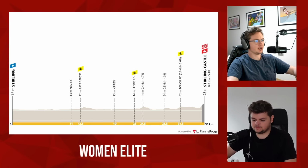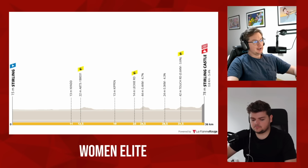They still go up Garganock and Lecky Road, where there's the second intermediate check, and then they do touch road as well. So it's 180 meters elevation gain in 36 Ks. It's about the same, 5 meters elevation gain per kilometer, same as the men's, just 12K shorter. They just cut out the Kippen loop. And yeah, with that punch up to Stirling Castle.